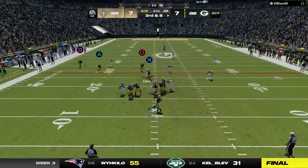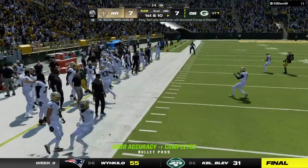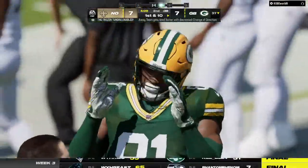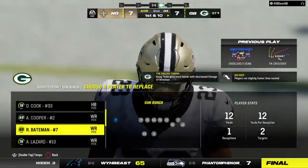On 3rd down, Cousins. Short throw to Smith. And he takes us beyond the 35 before going out of bounds. He had the touchdown earlier. This one's going to get him a 1st down.